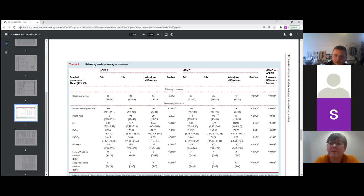But where I got to difficulties on this is if we go down to the last row, which is the dyspnea scale, and we can see perhaps starting with a mean dyspnea of 6 at the start, and that reduced to 2, which is an absolute difference of 4, with an interquartile range of 1 to 7. And if we look at the high flow nasal cannula, they started with a mean of 5 and they reduced to 2 as well, with an absolute difference of 3.5, but an interquartile range of 1 to 6. I didn't see how they could be so confident, as in have a p-value of 0.003, given that there's such a huge overlap in the potential absolute differences between the two arms.